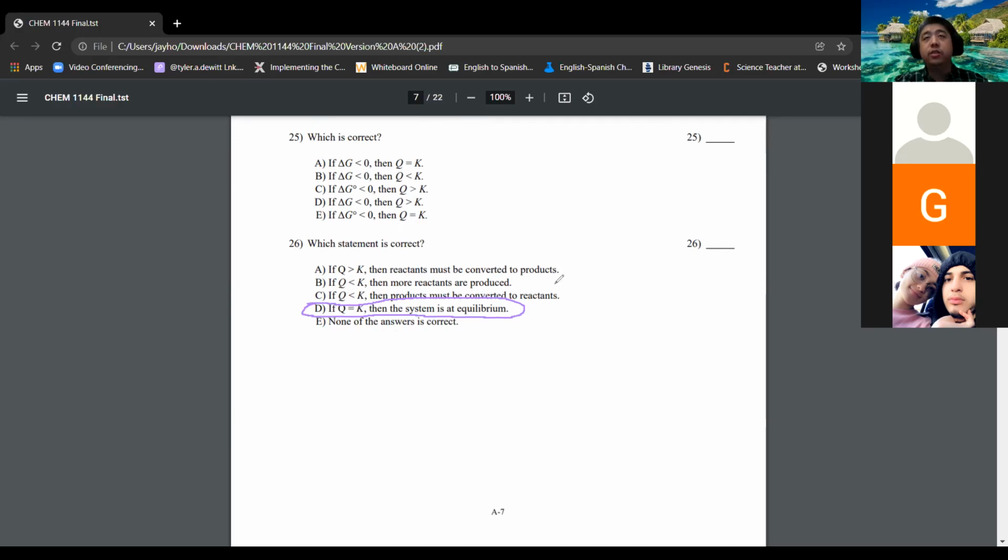And then none of the other answers here make sense. So the conversions are flipped for the wrong way. And then this one also, the opposite is true. There's more products than reactants. Okay.